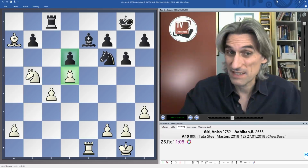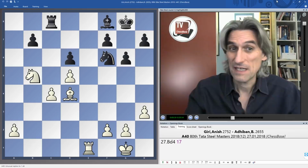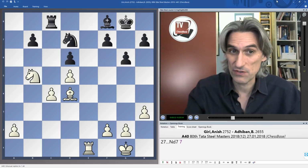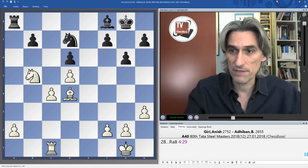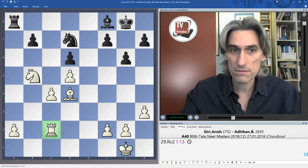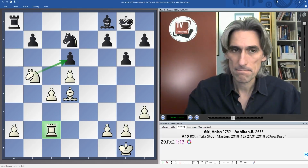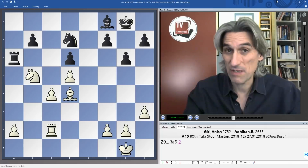This pawn on d6 is still very weak. So an extra pawn, and also a very nice positional advantage too. And Giri made certain. He played very well indeed. So for the moment, just holding everything. But this one isn't running away. You know, black is basically very passive here.